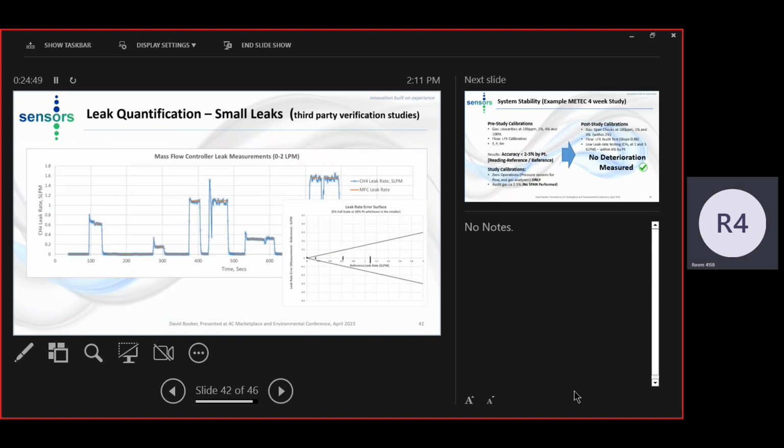We did some third-party verification in Europe, where they're looking again at small leaks, and in this case they're injecting methane at 1 liter per minute, various levels. These orange bars are the reference levels, and again, just to demonstrate compliance on all of these results.